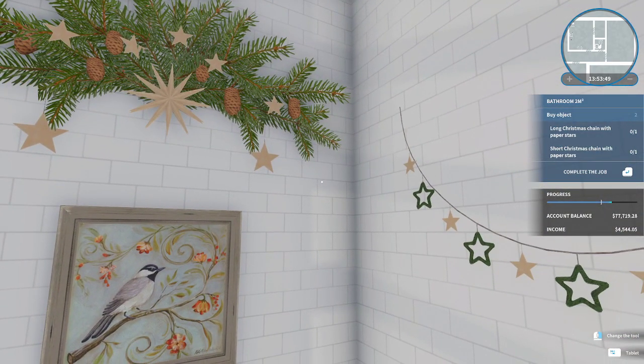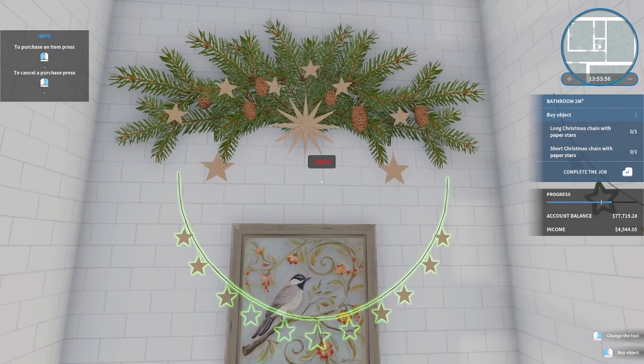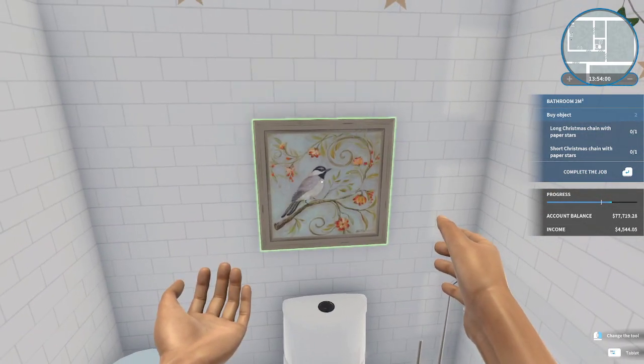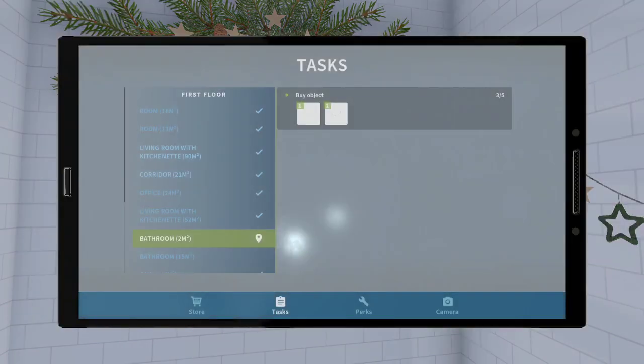Short Christmas, jeez, long Christmas chain with paper stars. There's not enough room. So I guess I don't need this print. I really like that print though. Let's put it down lower. Nah, that doesn't make sense. Let's put it here, just in case I don't have to get rid of it.